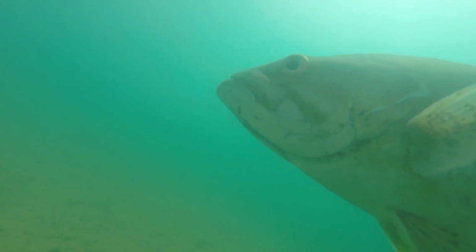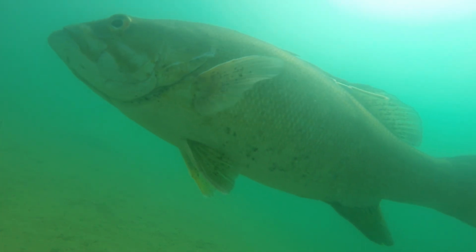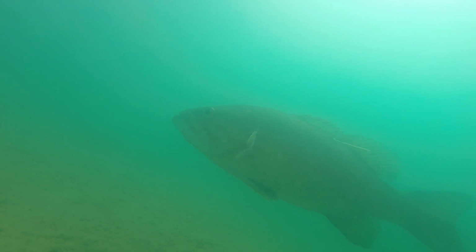Here we got the smallmouth bass. We never get a bass on camera, but we got this one, and it's tagged. This bass is the first bass we tagged because we put that tag on the left side. It's easy to identify.